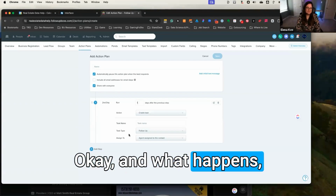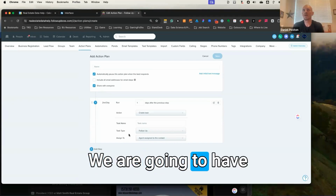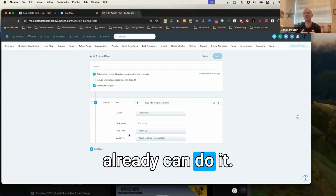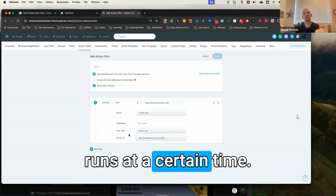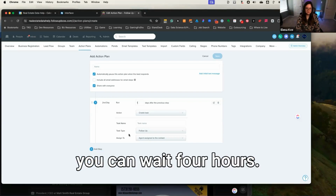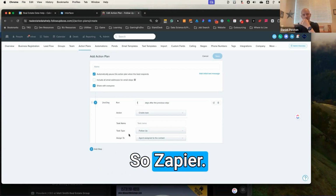Okay. And what happens, I'm guessing you've accounted for this, but what happens if the lead comes in after hours? We are going to have the ability to check time. We haven't built that in yet, but in Zapier, you already can do it. If an automation runs at a certain time, you can check, and then based on that time, if it's during business hours, you can wait 4 hours. If it's outside of business hours, you can do a calculation to add a certain amount of time to that 4 hours. So it's already available through Zapier.